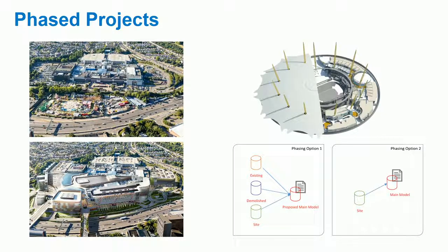There are two ways that I find teams use phasing. For anyone that tells you you have to do phasing using the phasing tools in Revit, I'd say fair enough, if that works for you and your team's happy with that, then that's fine. But there are projects where we prefer to split them up into three separate files: the proposed, an existing model, and a demolished model. As we start demolishing items from the existing that are going to look different for the proposed, we go down this route.